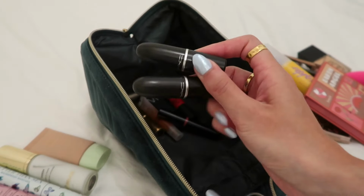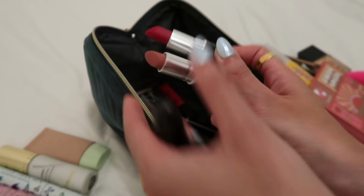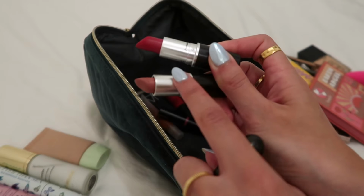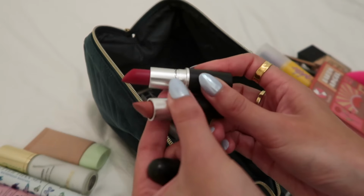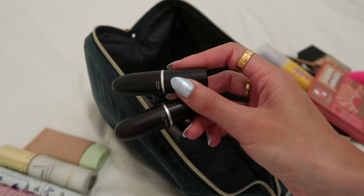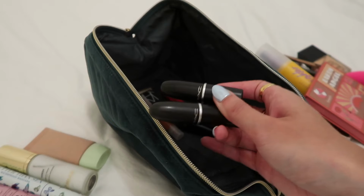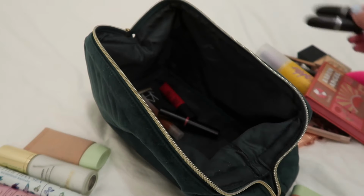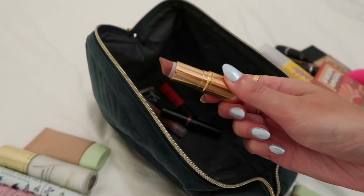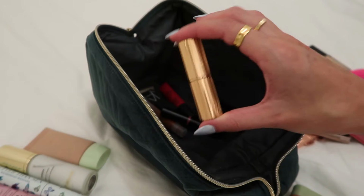Two MAC lipsticks next. One is of course Ruby Woo and the other is Velvet Teddy. So Ruby Woo here, Velvet Teddy here. Again, two classics from MAC, so both of which I'm going to be keeping. These are essentially duplicates of what I have at home and also in my makeup bag, so they're firm favourites. Then Charlotte Tilbury's Pillow Talk as well. This one is so nearly finished, so I'm sure I will be finishing this off soon.